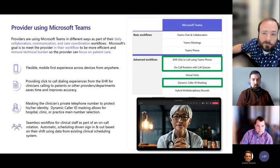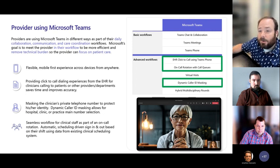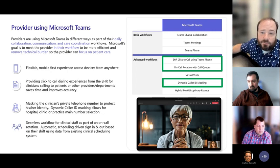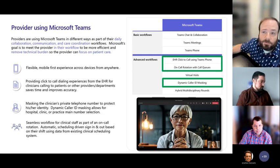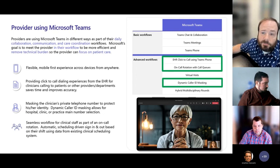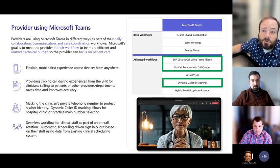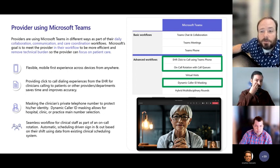So let's talk about how a provider might use Microsoft Teams as part of their daily workflow. Our goal at Microsoft is to meet the provider in their workflow to help them gain efficiencies by removing technical burden so they can focus on patient care. So Teams provides a flexible mobile-first experience across devices from anywhere. We can provide a click-to-call dialing experience directly from the EHR to patients or other providers.